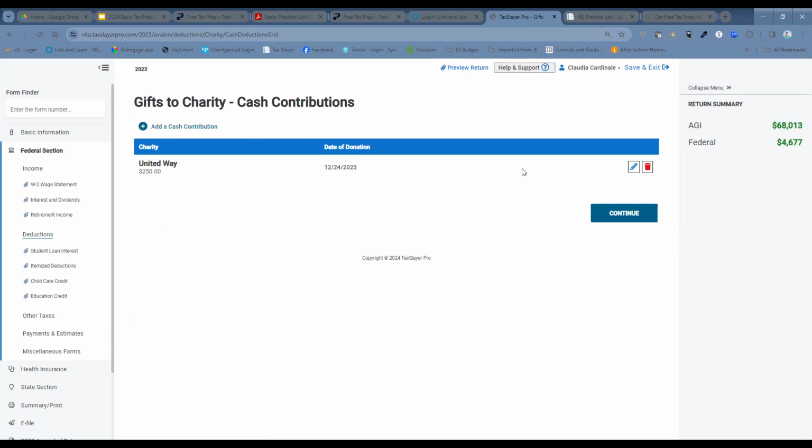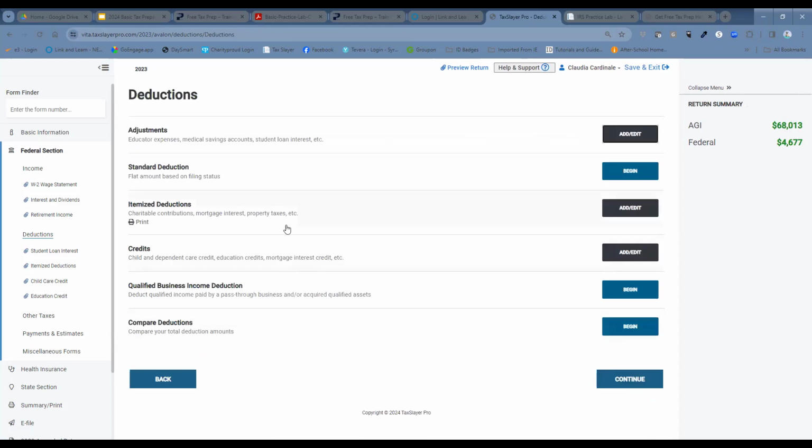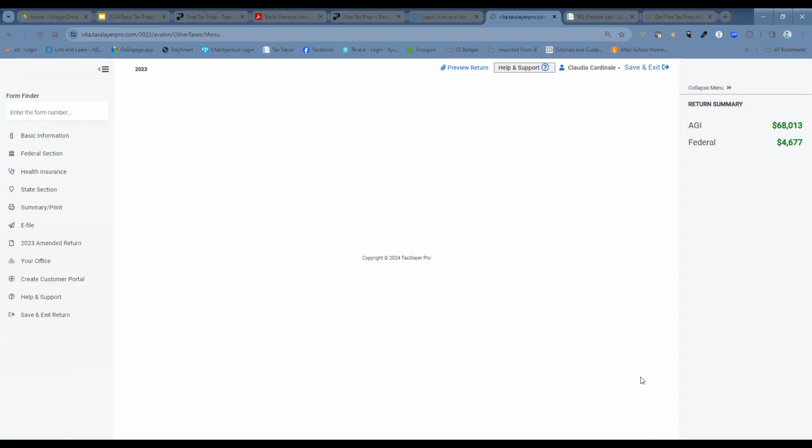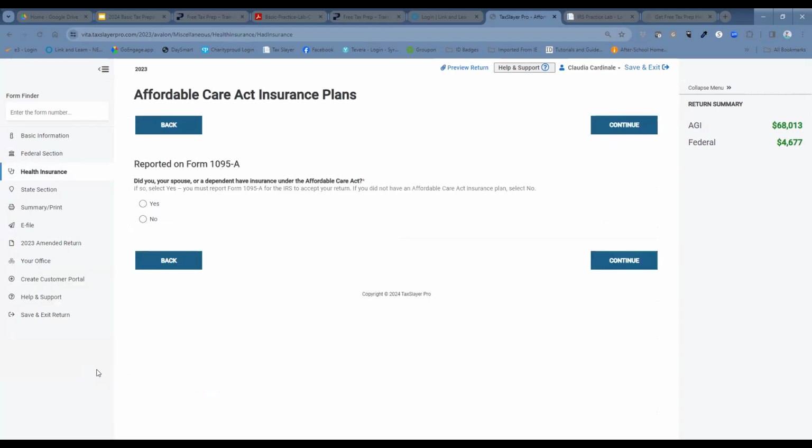So now that we're out of there, we're going to hit continue, and continue, and unfortunately continue again, and then continue because we're out of the deductions and it will say other taxes. Once you're on that main page, another awesome way is on the left-hand side. We know all of our forms are done right now. You're going to click on health insurance. This is a fast way to bypass the rest of the pages because they don't have anything to do with our tax return at the current moment.